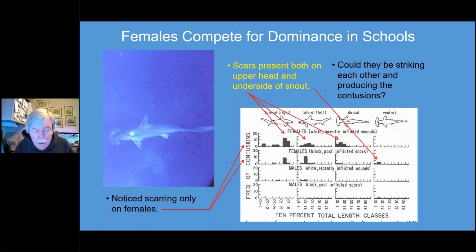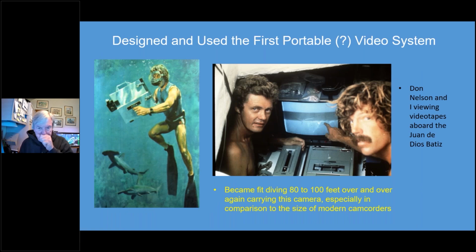Here I'm like, one of the best movies I've ever seen is Columbo. He was an amazing detective, amazing scientist. He could observe things and make inferences. And that's what this is, a Columboism right here, in which I'm arguing that based on the scarring here and the scarring there, that the females are inflicting scars.